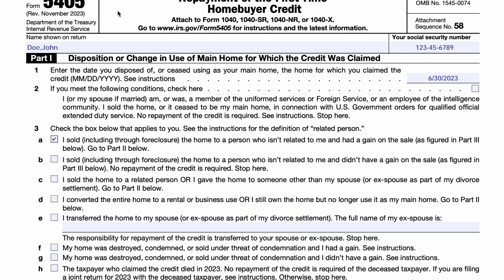You can check this if you sold the home in connection with government orders for qualified official extended duty. Most military members would be familiar with permanent change of station orders, or PCS orders, but it could apply to active duty reservists that have to relocate at least 50 miles away, where the orders are either written for a period of more than 90 days or for an indefinite period of time.